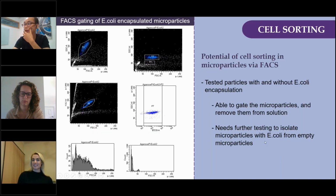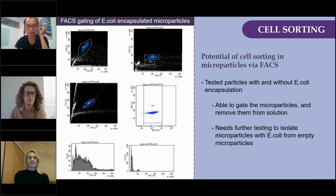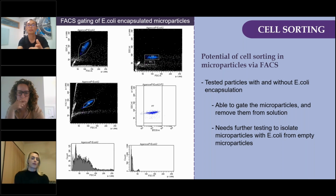And then lastly, to look at the cell sorting, which will be the overall goal of our research here, we wanted to see the potential of it using our FACS. We tested particles with and without E. coli encapsulation, again agarose particles. We were able to quite happily gate the microparticles from the solution. It was about a 90% success rate that we could remove microparticles from solution. However, we have not gotten to the point where we could isolate a microparticle with an E. coli from an empty microparticle, which will be the overall goal.